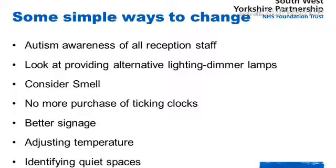Is it clear? Can you check it? Do people understand it? Are there facilities for adjusting temperature? Can this be done? Sometimes services don't consider this. It can be either radiators or opening windows. Just asking people what they prefer. And we identified quite low stimulus spaces if needed.